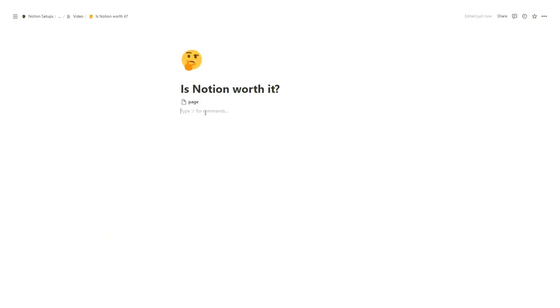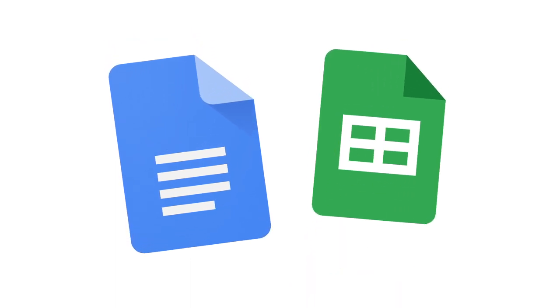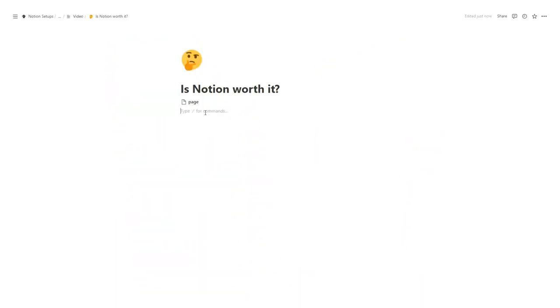The possibilities are really endless within Notion, which is its main strong point. A lot of people initially compare it to Google Docs and Google Sheets and stuff like that. However, you're a lot more flexible in Notion. First of all, there's no page numbers. It's just one long continuous document.